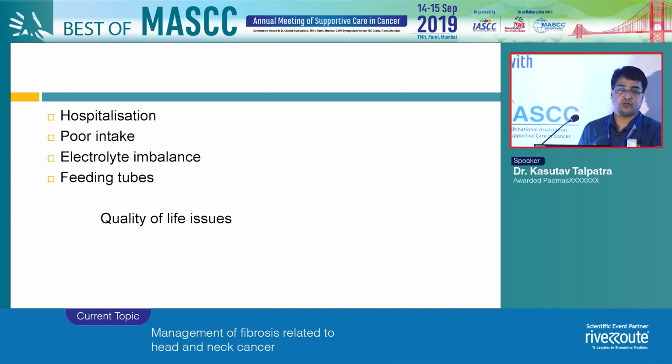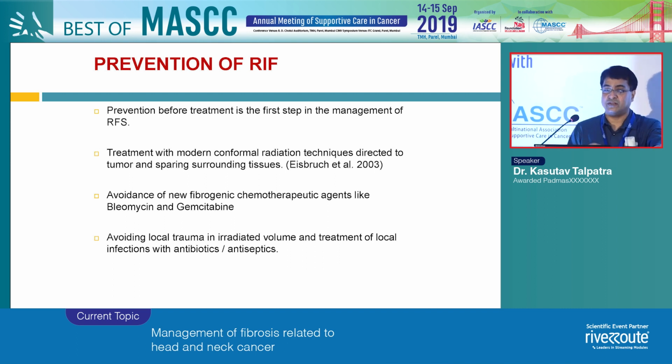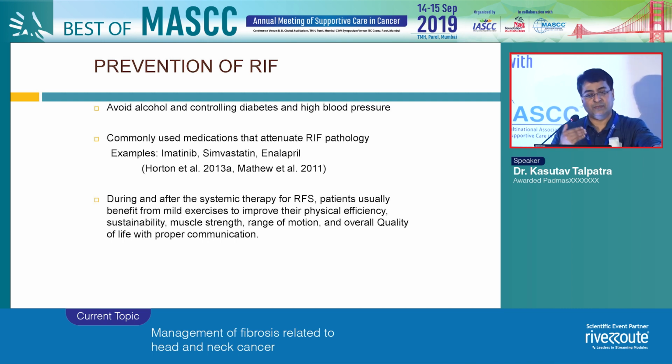So essentially what I have been talking about is that all this requires hospitalization. The intake of the patient comes down, there is electrolyte imbalance, counts go down, patients require feeding tubes, and hence there is a lot of quality of life related issue. So prevention is better than cure. As I have said, treatment with modern conformal radiation techniques in the last decade has come out to be the best preventive and of course therapeutic measure. Of course, avoidance of certain chemotherapeutic agents, avoiding local trauma, avoiding alcohol and certain medications all add on to prevention.